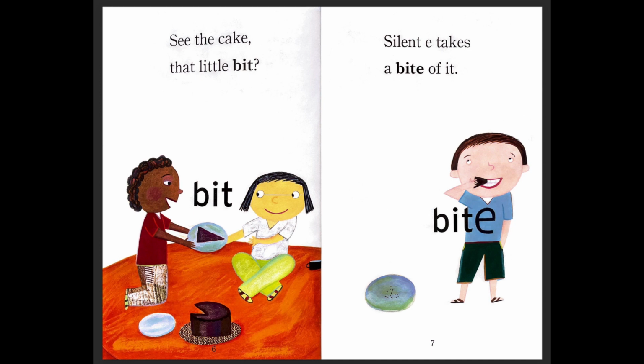See the cake, that little bit? Silent E takes a bite of it.